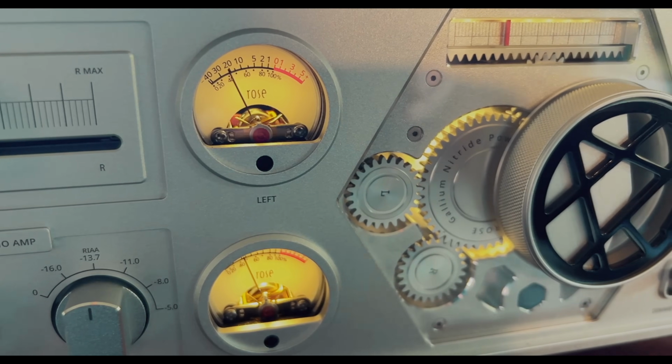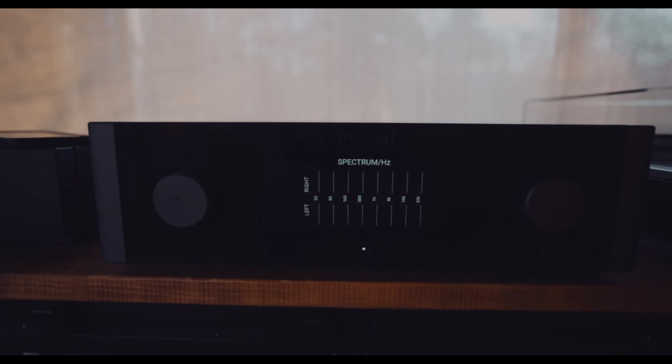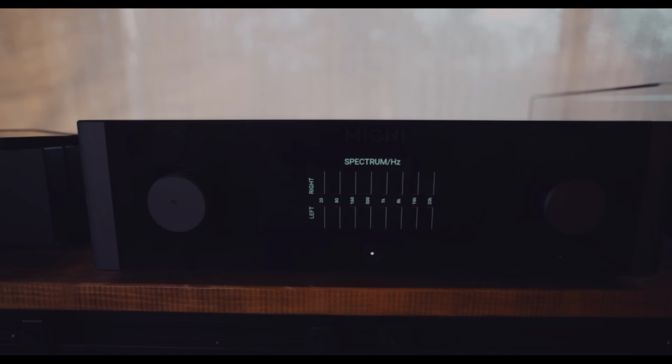This is one of the most quiet and silent amplifiers I've ever plugged in this room, next to the HiFi Rose RA180, that was also dead silent. But the Michi X3 has this fit and finish to it that's pretty sublime. It's pretty slick, it's pretty modern, and it looks really, really nice on my cabinet.